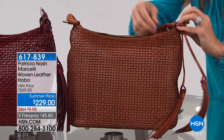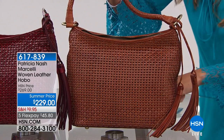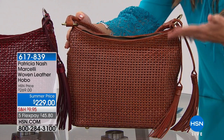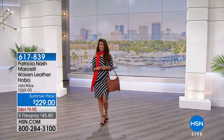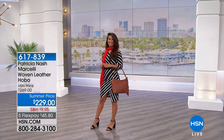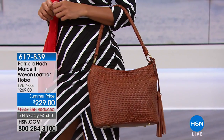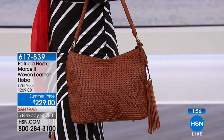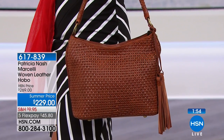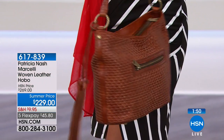And once you zip it up, let me just show you this once it's on, because it's a great size. It's 11.5 inches long, 9.25 inches high. And then the strap is an 11 inch drop. So here you can see Val with it on the arm and just how beautiful this bag is. I love all the texture we're seeing right now, especially with these summer kind of boho looks. This is a nice way to work in some texture, but still have a very classy, refined, genuine leather bag.